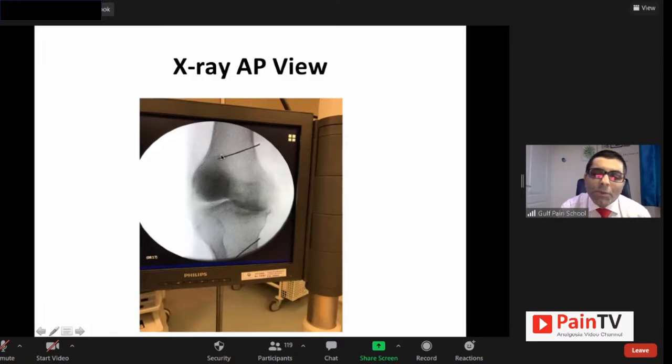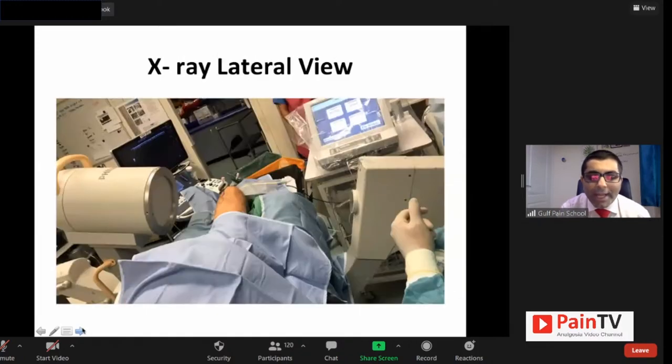So you might find the needles are going that way. No, because if you're using ultrasound, you are basically looking at the needle hugging the bone. So it's very important to actually use the ultrasound in order to get a good target. Then you do a lateral X-ray. This is how I would do it.